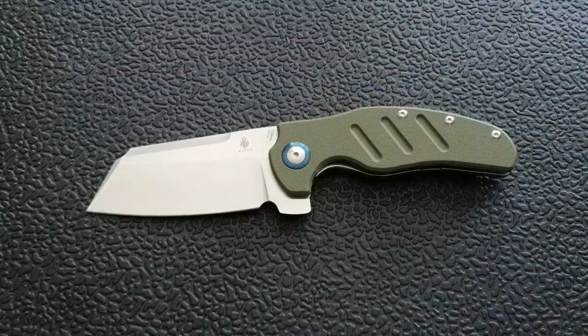Let's take a look. By the way, there's 2 versions of this right now. There's OD green with this blue pivot collar, and then there's black with the OD green pivot collar. Now, at the time of this video, I think you can still find the green ones. I don't know if you can find the black ones. I think they might be sold out. In the future, I imagine these things will become widely available because of 2 things. Number 1, there's nothing else out on the market exactly like this. And number 2, it's $100.